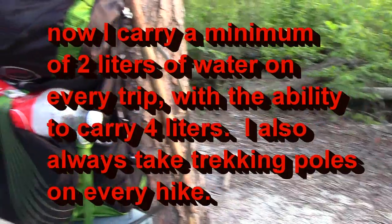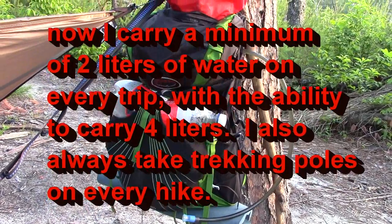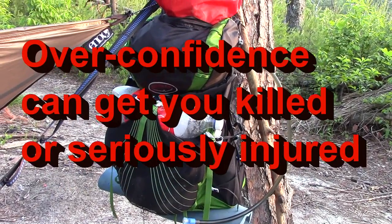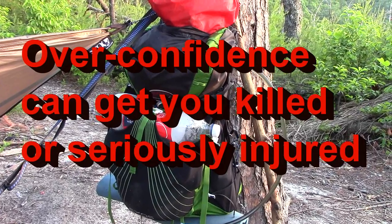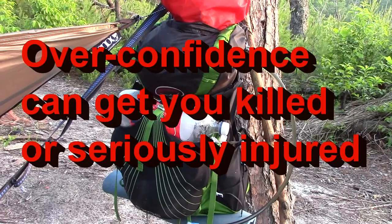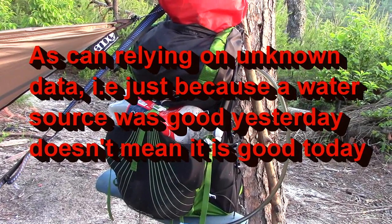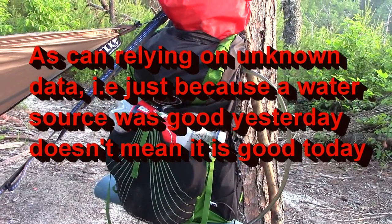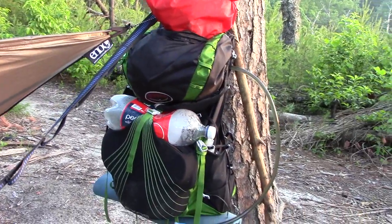So a lesson to be learned from that is that just because you have a water source doesn't always mean that it's a good water source. And I shouldn't have been putting off getting water when I knew I needed water. I should have gone ahead and got, to be safe, 2 liters, but at least a liter. It was pretty scary, I ain't gonna joke.